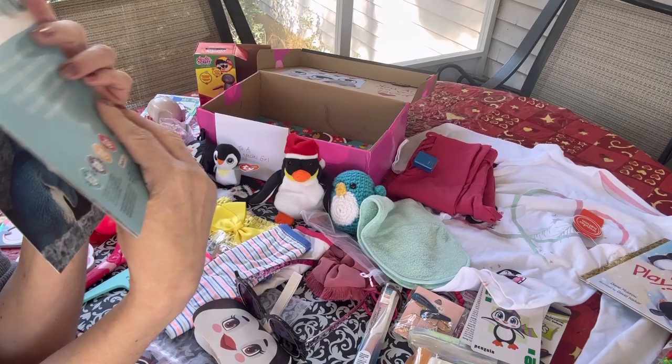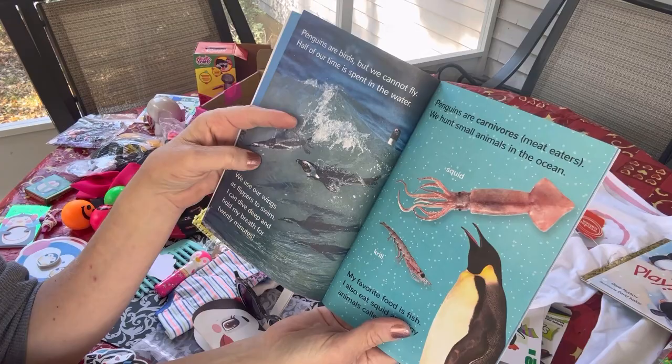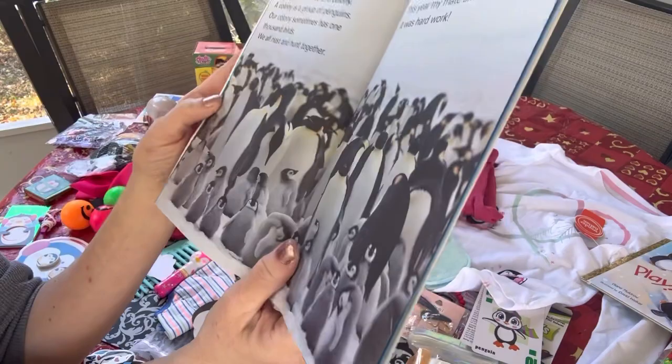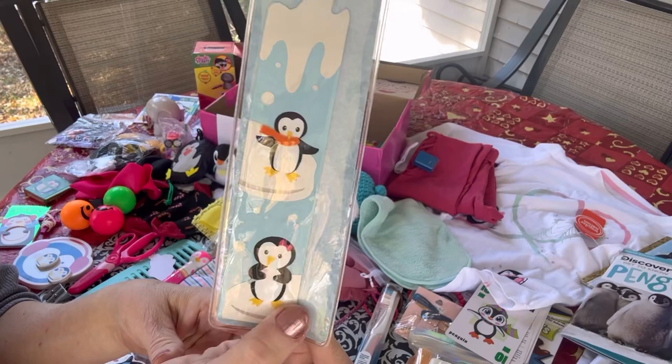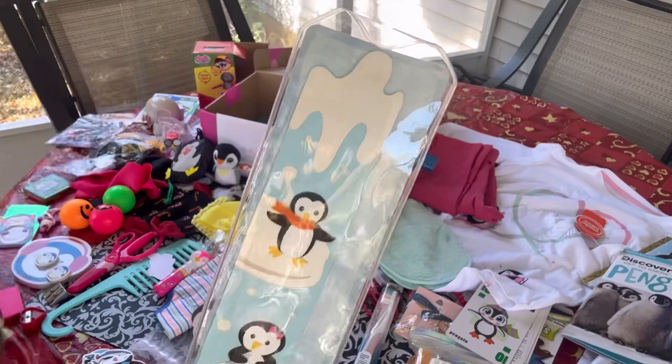So if this box does go to an older child, then this is a second little book with great photos and images and some descriptions and information about penguins. This reminds me of Happy Feet. This just really reminds me of Happy Feet here. So she's got two books, and she has this really cute bookmark that has penguins on it. It says on the back, "These charming penguins on the Arctic ice will melt your heart as they mark your place." Cute bookmark to go with her books.